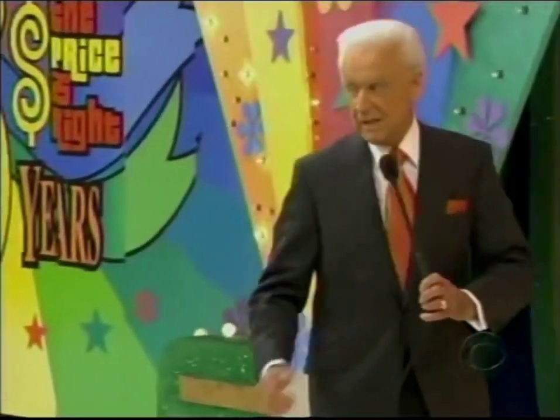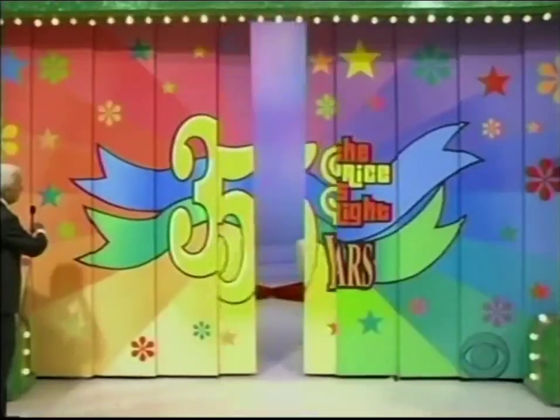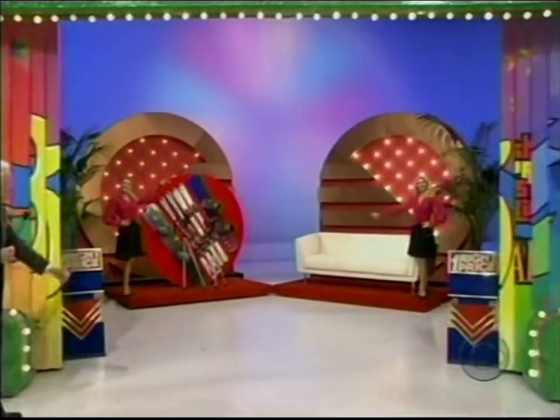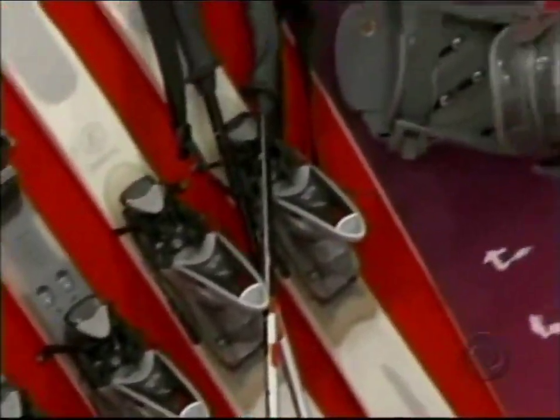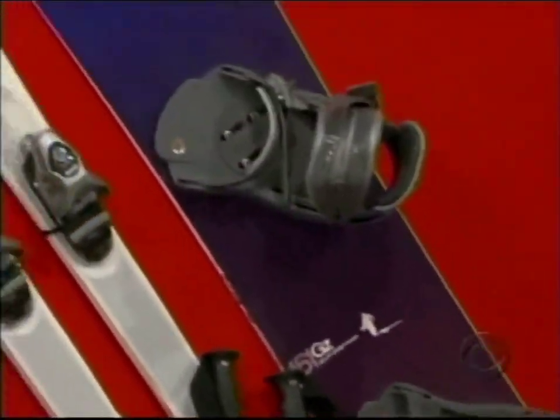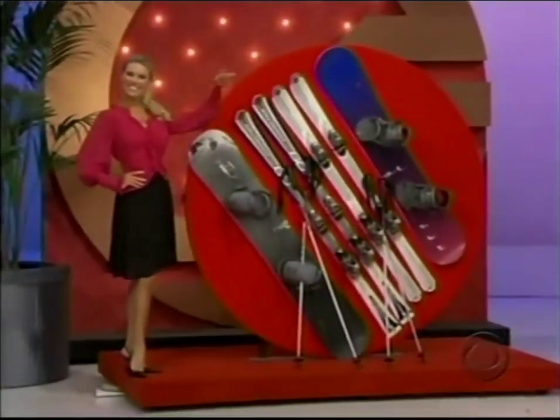Here we are, Garrison, and here are your prizes. His and her snowboard equipment and a comfy sofa. First, from Gina Starr, skis, snowboards, bindings, and poles. Versatile all-mountain, all-terrain ski equipment for an almost perfect balance between performance and effortless skiing.